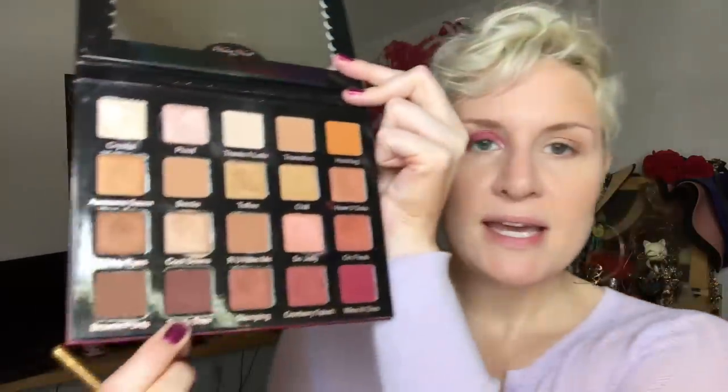We're gonna use one of these shadows to line our eye, and I'm using Teddy Bear, which is this plummy chocolatey brown. So I'm gonna go ahead and wet my brush a little bit with some Fix Plus. I want the line to be kind of smudgy and lush, and then I'm also going to do my lower lash line with that. I really thought I was gonna have to go in and smudge this out with a clean brush, but it kind of looks amazing right now, so winning.